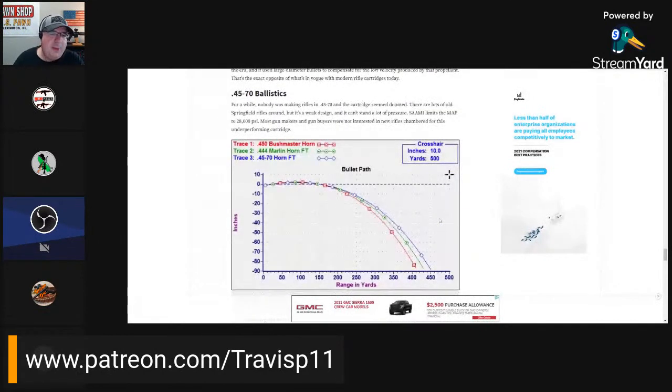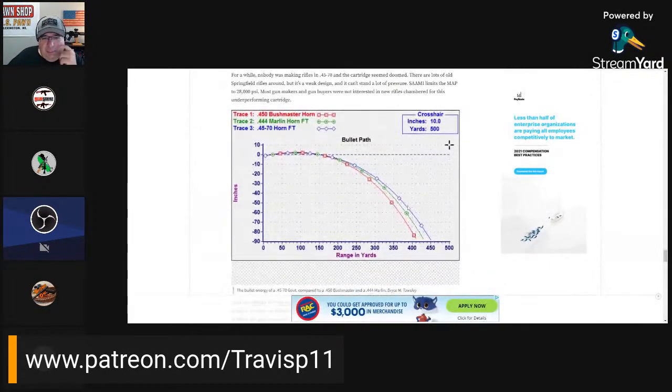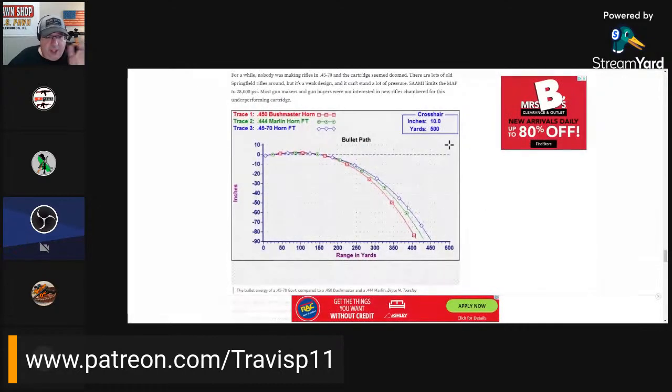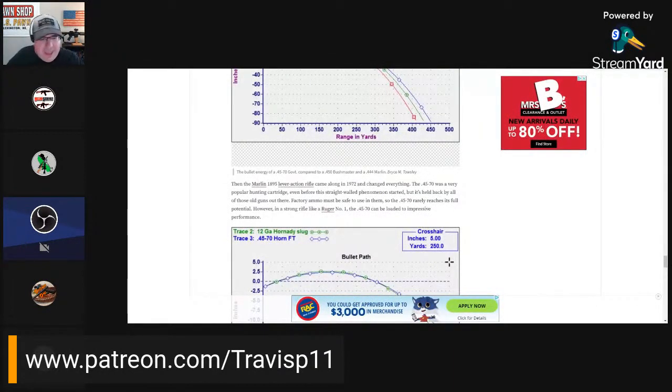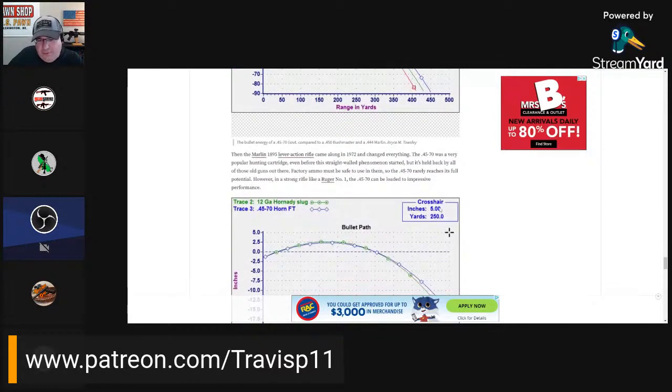So it says, for a while, nobody was making rifles in 4570, and the cartridge seemed doomed. There's a lot of old Springfield rifles around, but it's a weak design, and it can't stand a lot of pressure. Most gun makers and gun buyers were not interested in new rifles chambered for this underperforming cartridge. Then the Marlin 1895 lever-action rifle came along in 1972 and changed everything. 4570 was a very popular hunting cartridge, even before the straight wall phenomenon started, but it's held back by all of those old guns out there. Factory ammo must be safe to use in them, so the 4570 rarely reaches its full potential.